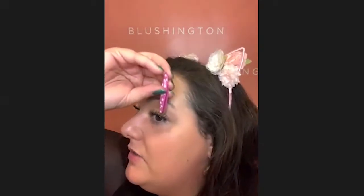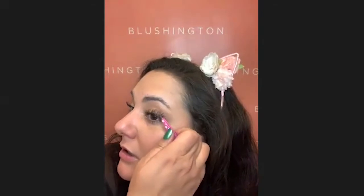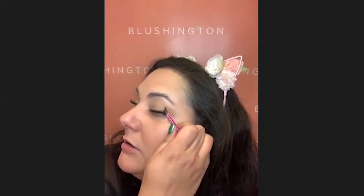Okay, starting over. There we go. Middle. I still don't understand how some people can do it all with their fingers, but we're all different. All right, then I'm taking this part to there, and then this outer part, that outer corner. Just going to press it down there.